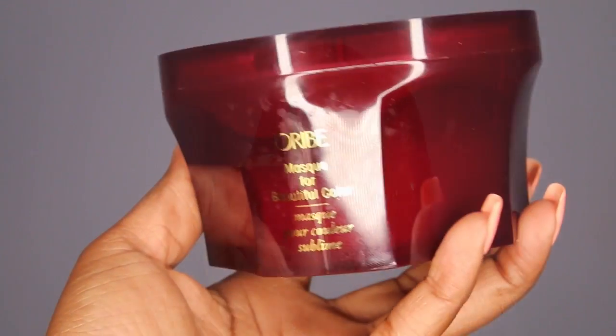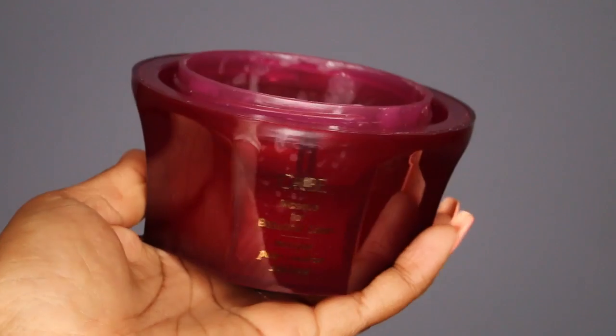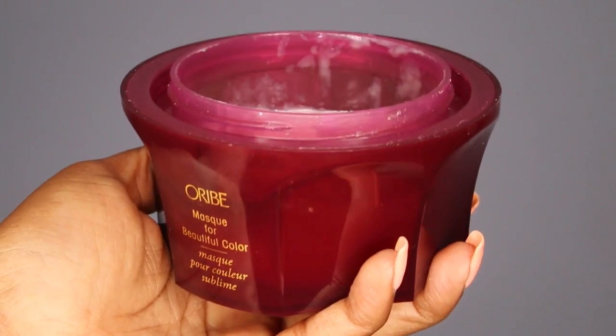Okay, the next thing I want to talk about is a hair product. I only have one product, but I recently went to a salon in Pasadena. It was Brett and Lee Salon, and they used this mask on me. This is the Oribe mask for beautiful color, and I decided to add a little bit of color to my hair, which I never do, but it made me feel so weary because I was like, oh God, I'm adding color to my hair, and my hair is going to break off, blah, blah, blah.